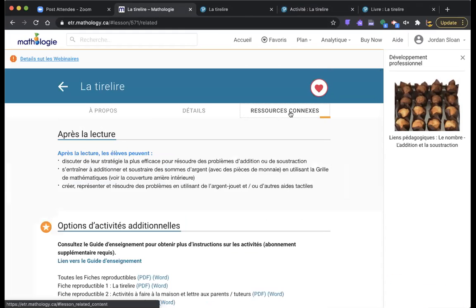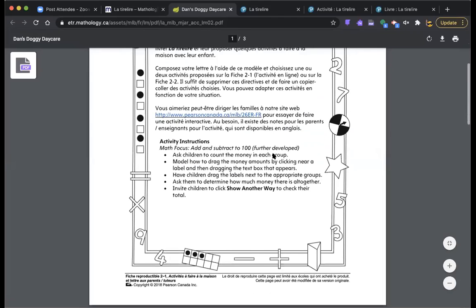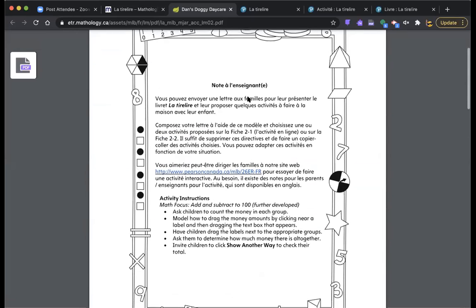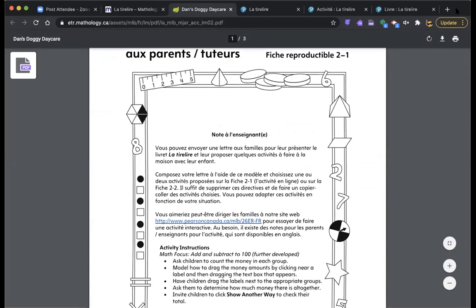And I'm going to move you next to the next tab over, which is about connected resources. So at the top, you can see there are ideas for after the reading, things that you can do with your students. There's options for additional activities, and they're all linked right in there. And there is this great option in PDF and in Word for activities to send home. So if you're working, you just click on it, it links you right there. And this letter is adaptable, so it's got some ideas that you can put into the letter that has to do with the math that you are teaching. So this was great in the spring when I was looking for ideas for my students to practice the math concepts that we were learning in our virtual classroom.